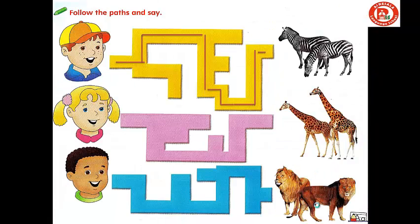Here, follow the bus to the animal. We have here our friend. He needs to reach these zebras, so he is going to make this route until he reaches the zebra. He wants to see the zebra. Okay, help the girl to see the giraffes. Help the boy to see the lions. Excellent.